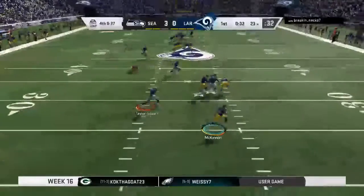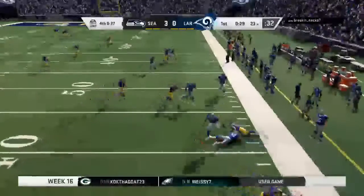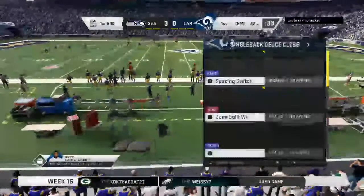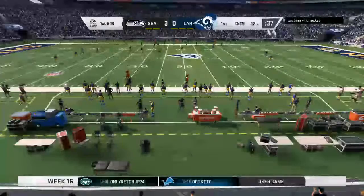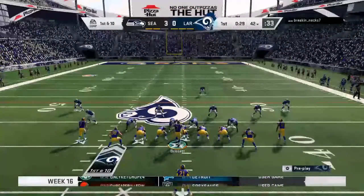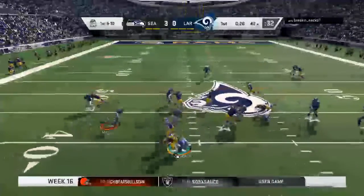This is taken at the 15. A terrific return there. 27 yards all told. And the Rams will go on offense here with a 1st and 10. So good field position for the Rams as they come up 1st and 10 at their own 42.